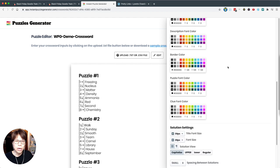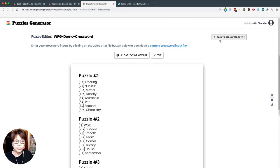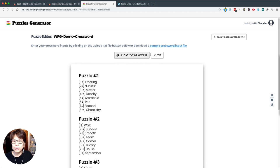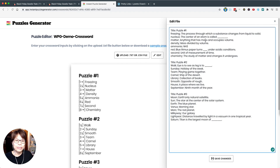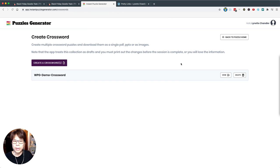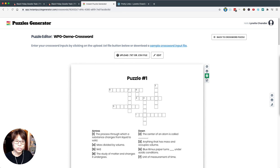You can play around with this a little bit more, but basically, it really is that simple to create your puzzles. Now, I don't know how to get back out of here. That's so funny. Oh, okay, there it is. You can change all your hints and so on. I'm not going to do that. I'm going to go back here and view. So that's it. And if I want to download, I just hit the download button.